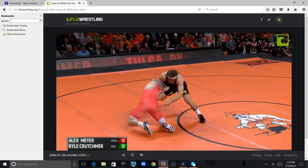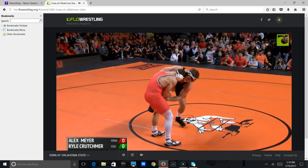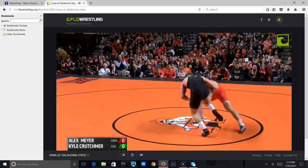And Meyer looking for ties. There's a single leg attack. Yeah, straight on shot. Crutchmer in, has the leg up in the air. Meyer with the whizzer. And Meyer giving up the first takedown.